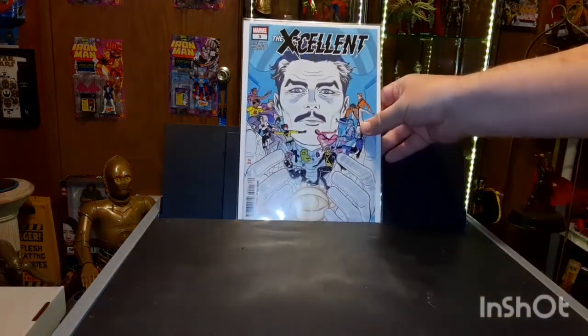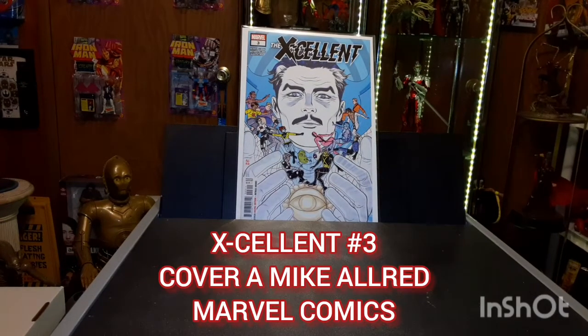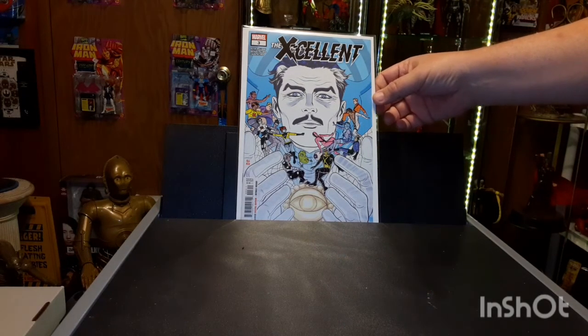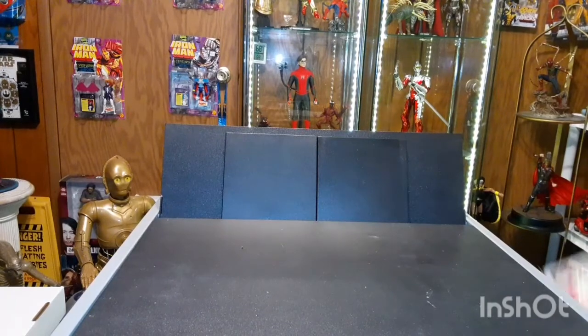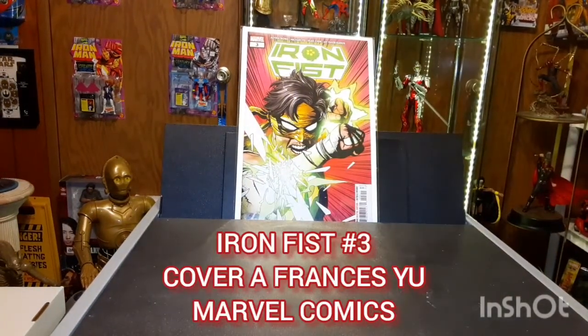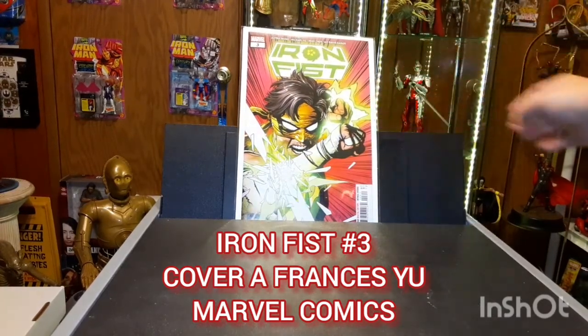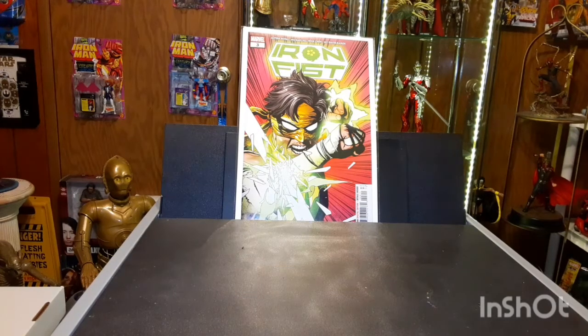First up, I picked up, of course, The Excellent, number 3. This cover is by Mike Allred. Then we have Iron Fist, number 3. And that cover is by Francis Yu.